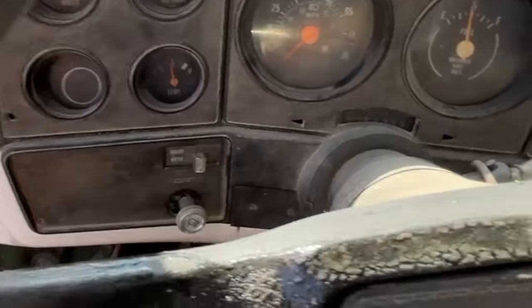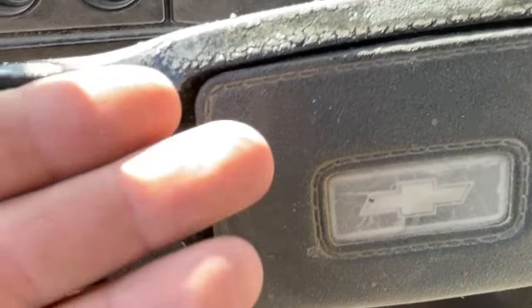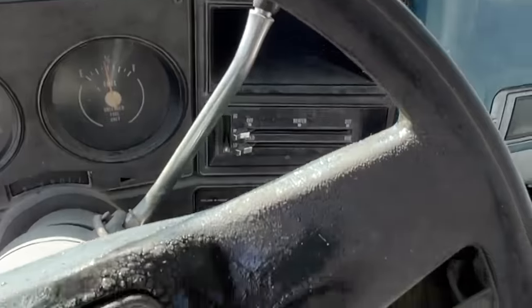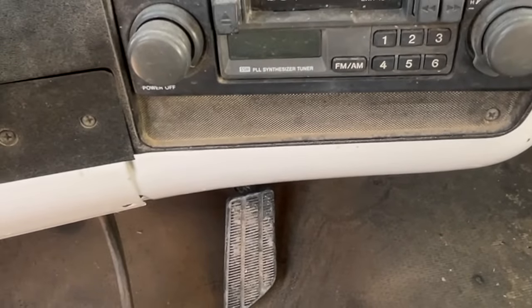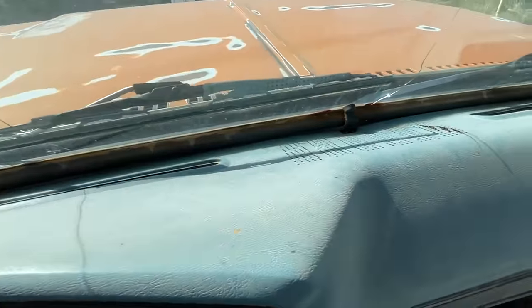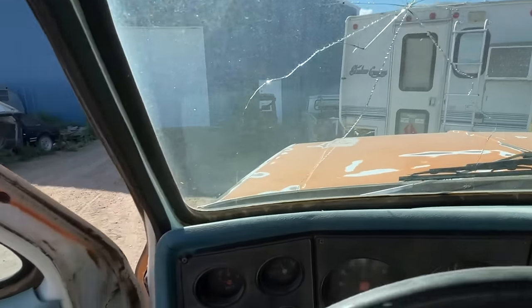visors are here. The steering wheel is physically sticky. Very sticky. Not sure what's going on with that. It's real gross. Oh, we got a cassette. That's been upgraded. That's nice. It's a Sony. Dash is not bad. Got a pretty bad spot over there, but overall pretty good. Hail got the windshield. Got a good crack there.